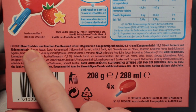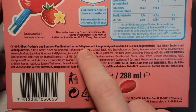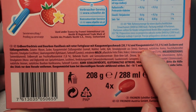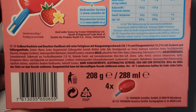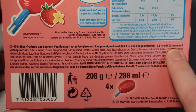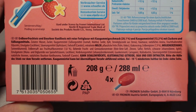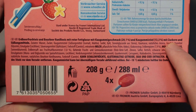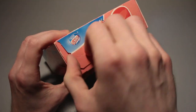We've got strawberry fruit ice cream and bourbon vanilla ice cream with a red fat glaze with chewing gum flavor 20.1% and a chewing gum stick 13.3% with sugars and sweetness. Okay, with sugars, plural, not just sugar. That's interesting. So there are many different sugars in all sorts of stuff. I've never seen explicitly something being labeled as sugars in an ingredients list though. That's interesting. Okay, let us zoom out again and open this up on this side.